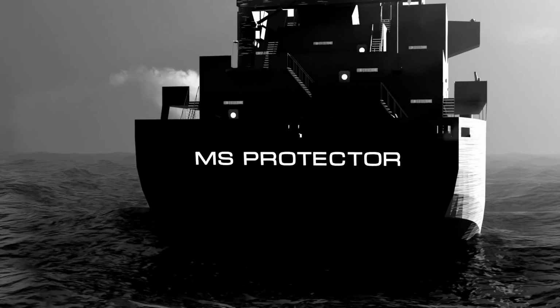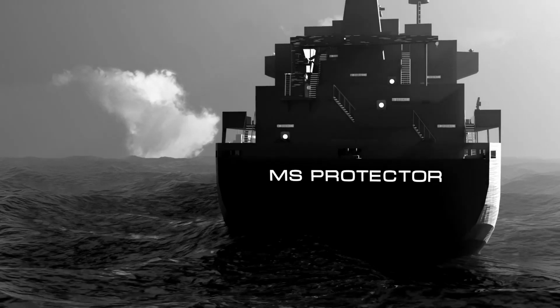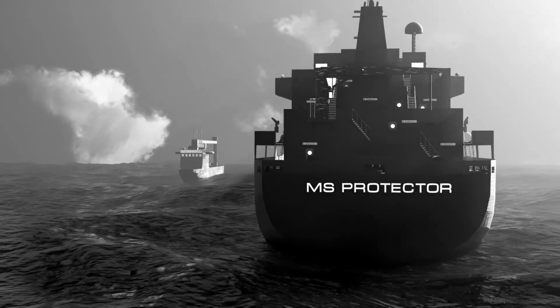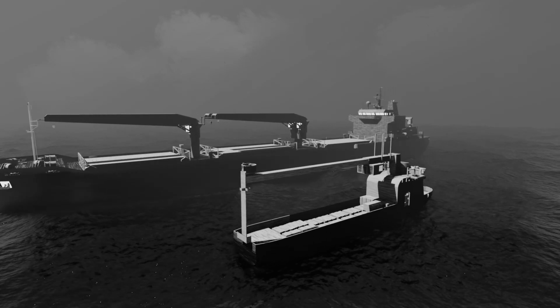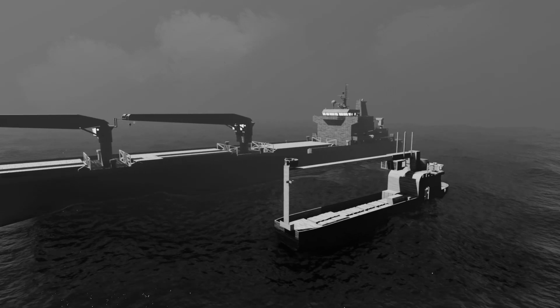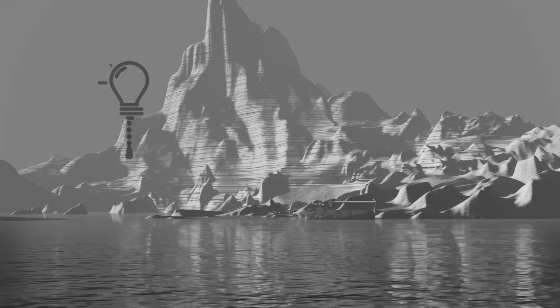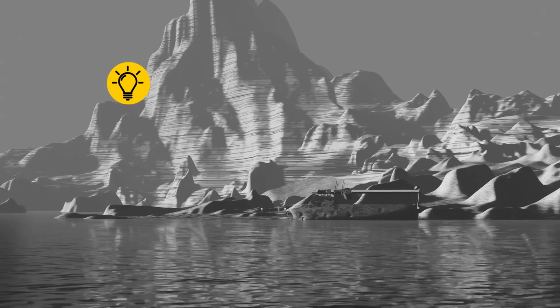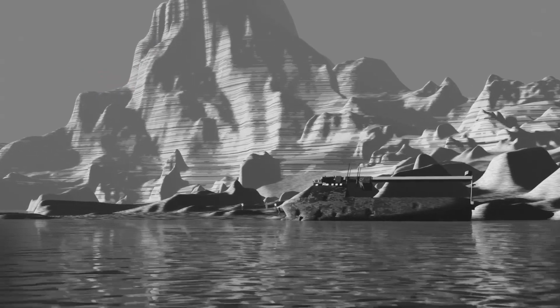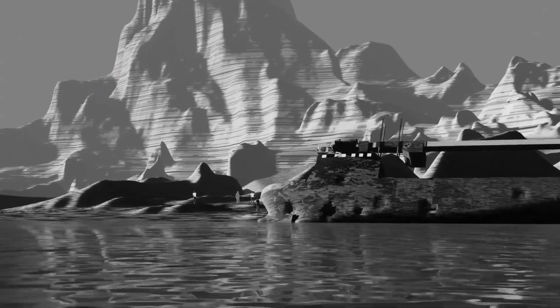Another ship, the MS Protector, noticed it. MS Protector crew members tried to contact the ship, but received no response. The people on board realized that they were facing an empty vessel. And then, 5 months later, it appeared near the coast of Ireland. There are more questions than answers in this story, but we managed to find something out.